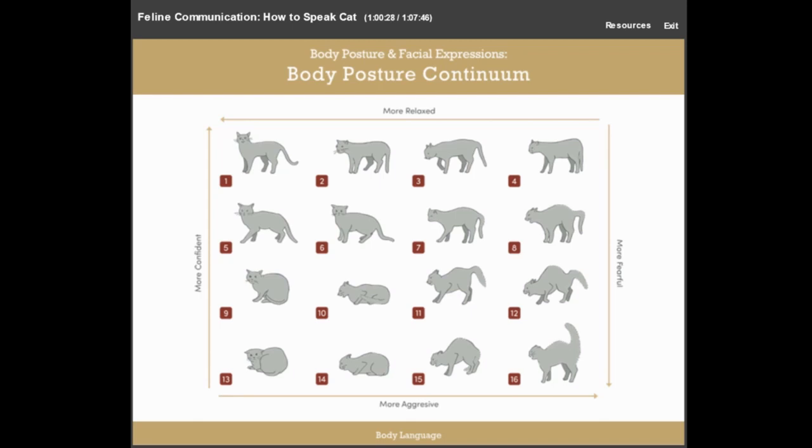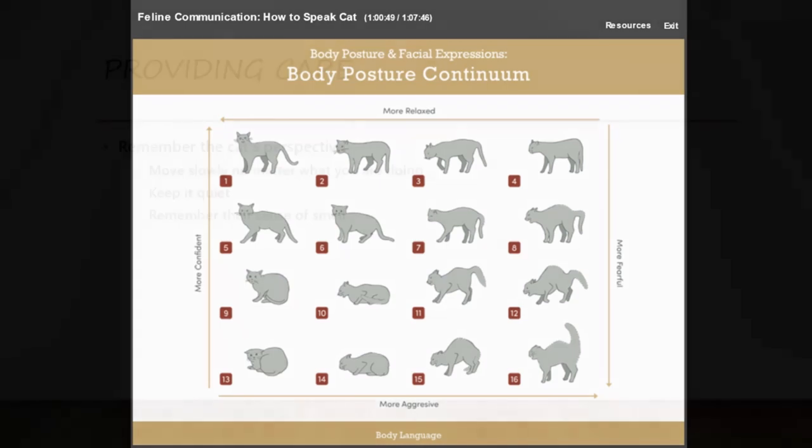Remember that body language is fluid and changes quickly. You will find that a cat might move along this line of the continuum to communicate his message in a given situation. As you can see from the labels in the margins, this describes cats from a confident and relaxed state to a highly aroused, fearful, and aggressive cat. Note the positions of the back, ears, whiskers, head, tail, body, and the level of piloerection in each state along this continuum.